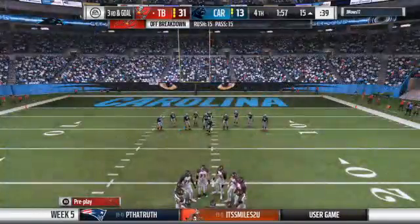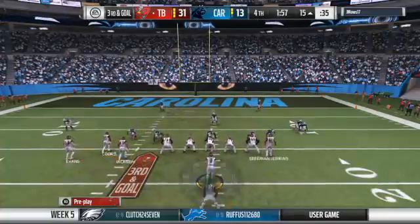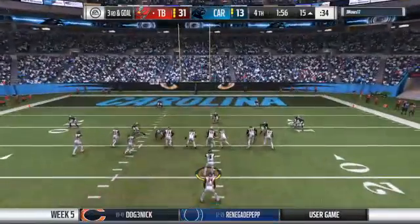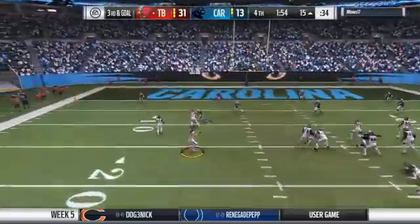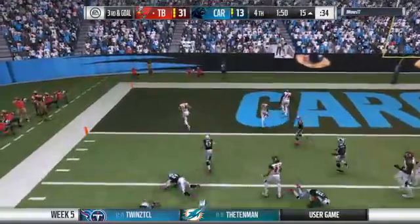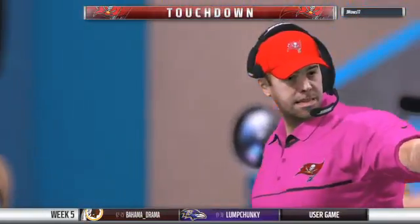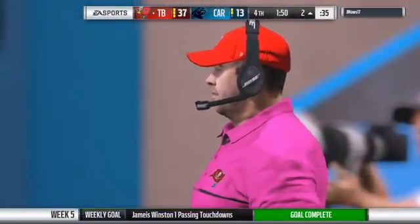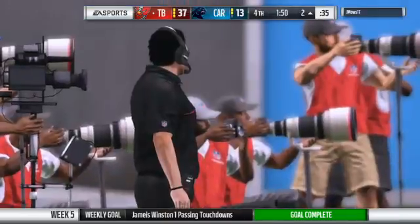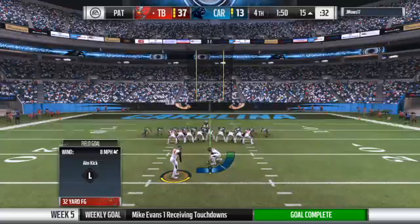Let's see, the defense might bring some added pressure as the offense is dealing with a 3rd and long. 3rd and long for Winston. He completes it to Evans. And he's into the end zone for a Tampa Bay touchdown. Mike Evans, his first touchdown on the year. And the Buccaneers here finding a way to stretch their lead.